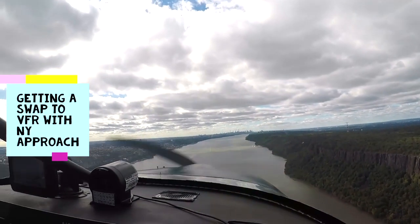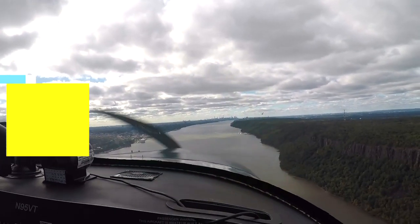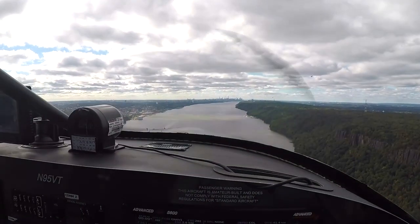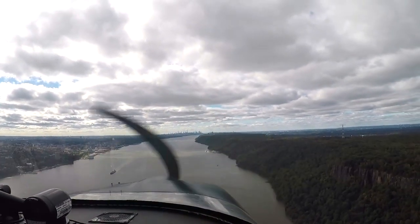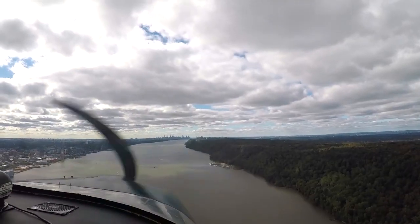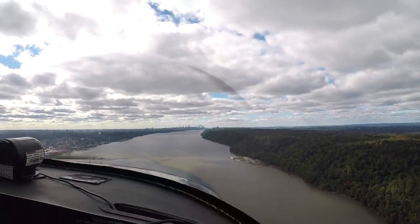Yeah. Approach, 95 Victor Tango. I'd be switching over to the frequency. Yeah, you want to go underneath, that's fine. Radar service terminates there, south for Tappan Zee. You can change your advisory frequency. Roger, sir, we'll pick you up in a bit. Victor Tango, 800 southbound. Alpine Tower.